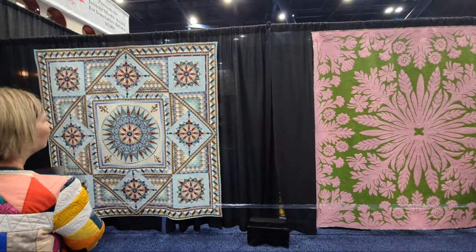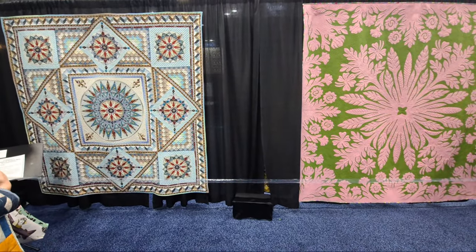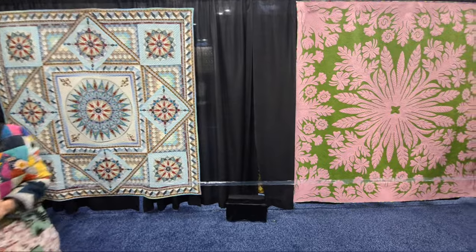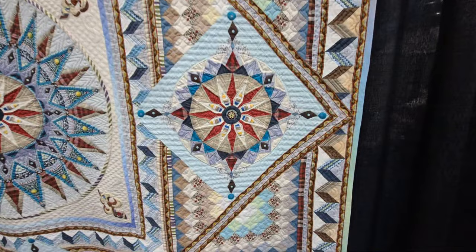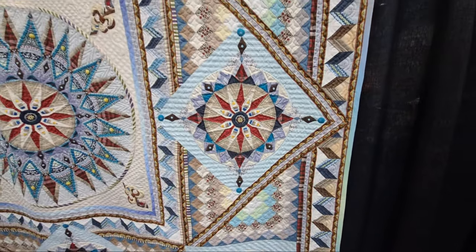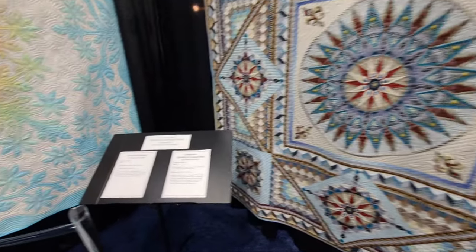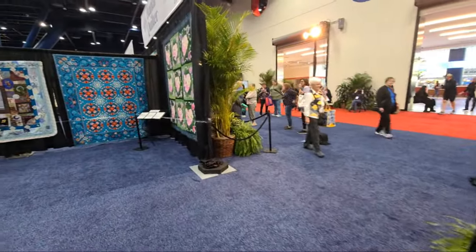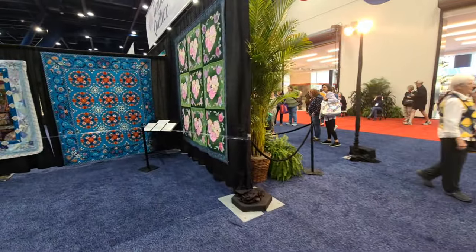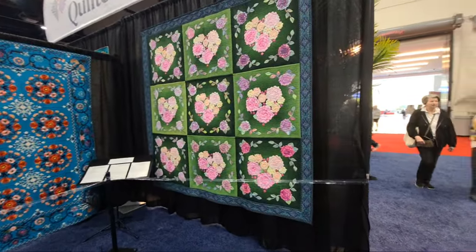And this one is beautiful, too. Just beautiful. This is hand done too. And it looks good. Big old hand done. All right. This is gorgeous. The use of the color wheel here, green with these pinks on it.